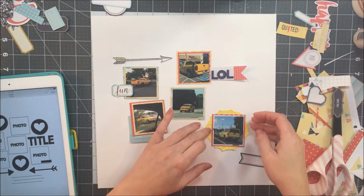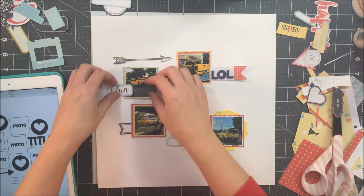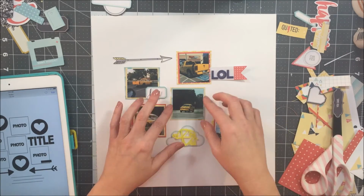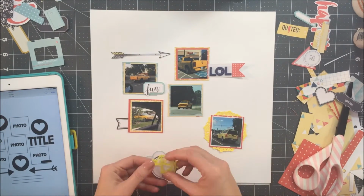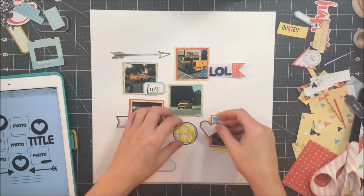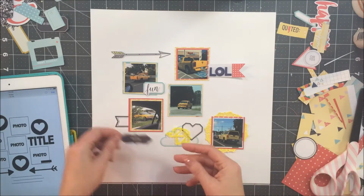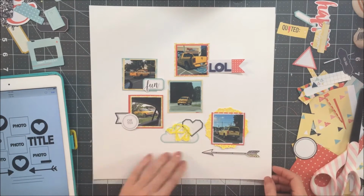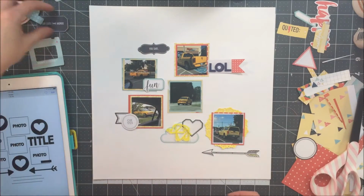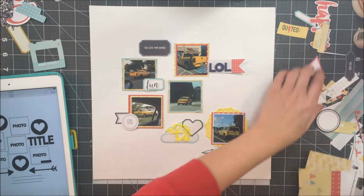The origami elephant I thought was perfect because elephants never forget. I'm pulling out a bunch of the Fancy Pants Happy Place embellishments. In this kit, it came with half a pack of labels. I have used labels on all of my layouts and I still have them left over, so I can't imagine how many labels were in the full pack, but it's definitely a lot. And I love labels, so that was perfect.